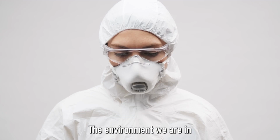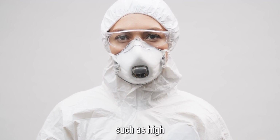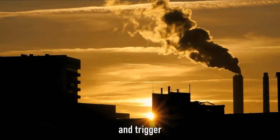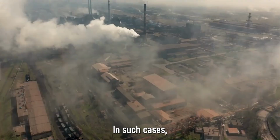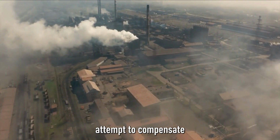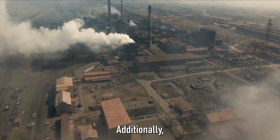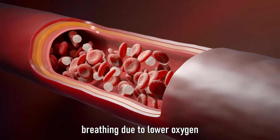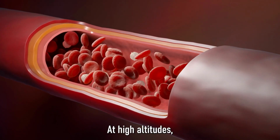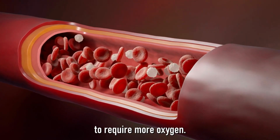Environmental factors. The environment we are in can impact our breathing. Poor air quality, such as high levels of pollution or allergens, can irritate the airways and trigger respiratory symptoms. In such cases, people may experience increased breathing rates as their bodies attempt to compensate for the decreased availability of clean air. Additionally, altitude can affect breathing due to lower oxygen levels at higher elevations. At high altitudes, the body compensates by increasing the respiratory rate to acquire more oxygen.